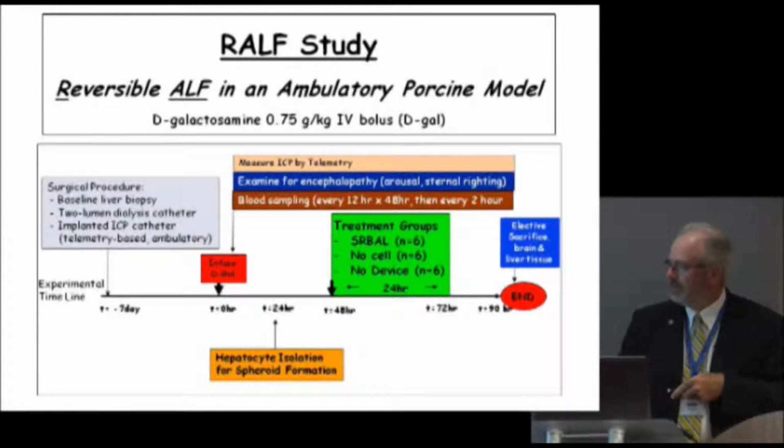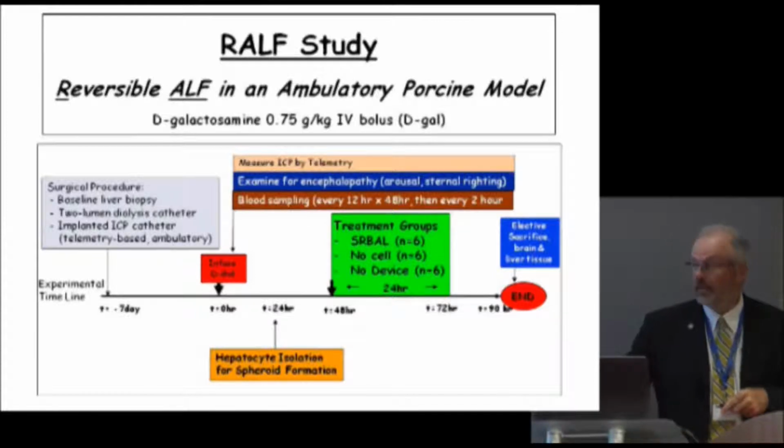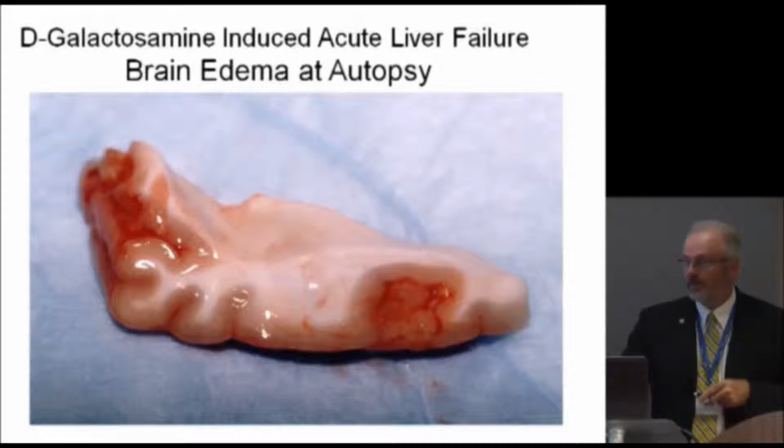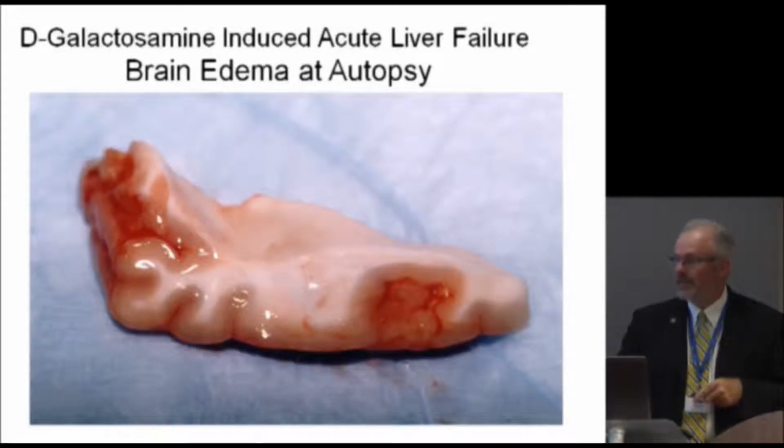And then at the end of the treatment, the study is terminated at 90 hours. So the survival endpoint is 90. It's just histologic evidence that D-galactosamine caused liver failure and the brain swelling.